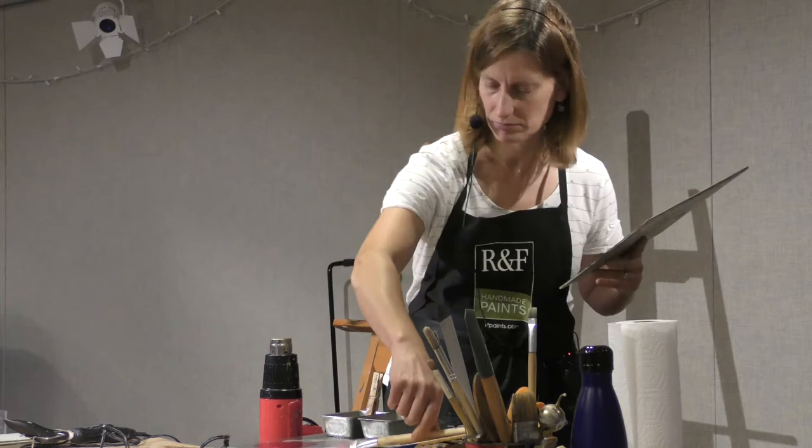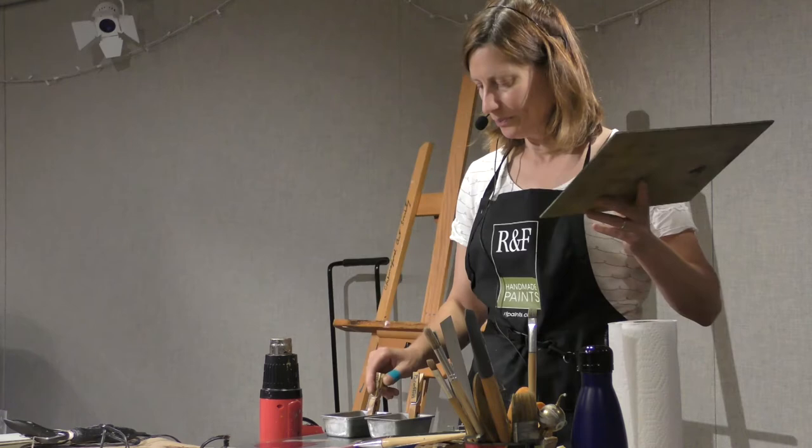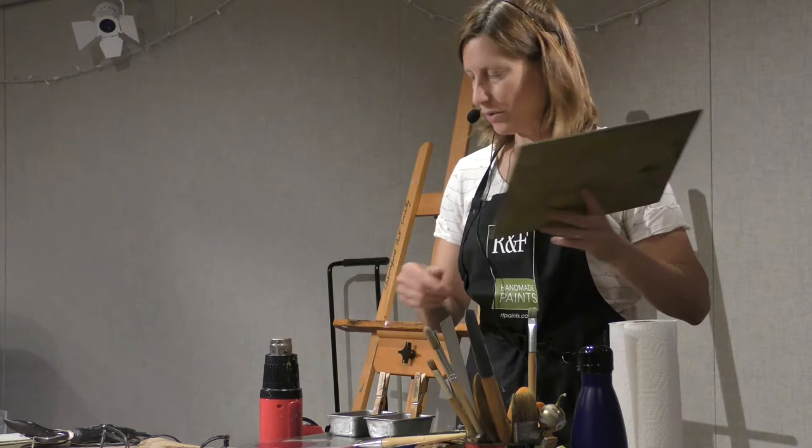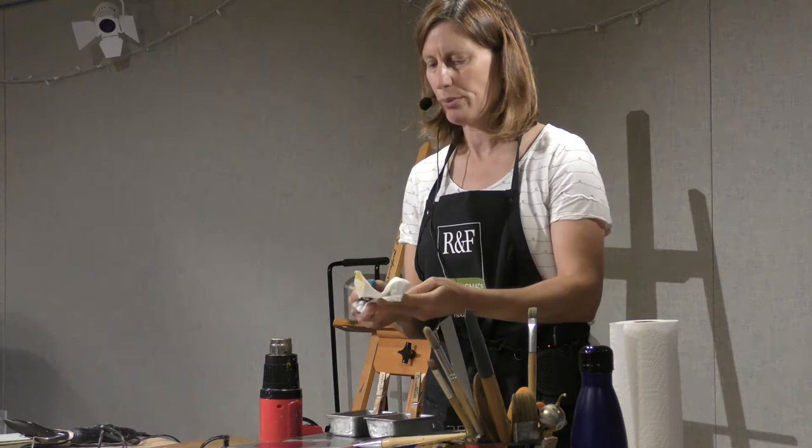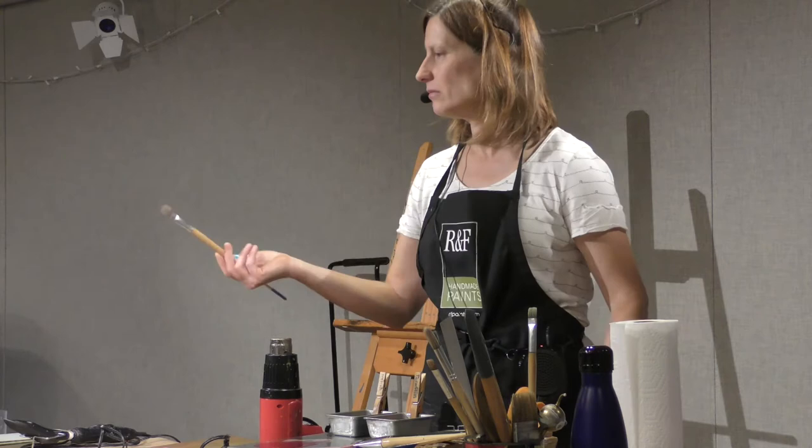I also have paraffin wax melting here. The paraffin wax is just used to clean the brushes. So when you get a brush dirty, or if you want to switch colors, you can just swish it around in the paraffin and wipe it with the paper towel, get out the excess color, the excess paraffin, and then you can move on.